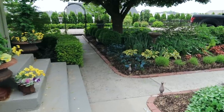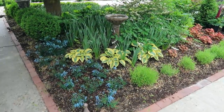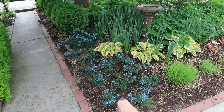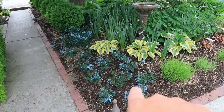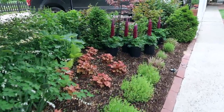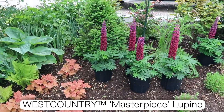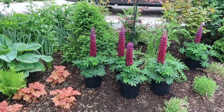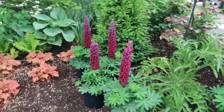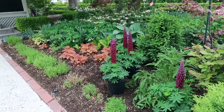So this is the first flower bed right here. Things are filling in beautifully. I planted more of the porcelain blue corydalis in here the other night, and I want to get these lupins in the ground. West Country Masterpiece. Aren't those gorgeous? Oh, I think they're such a pretty texture in this flower bed, from all angles. They just look natural in this flower bed, like they belong here.